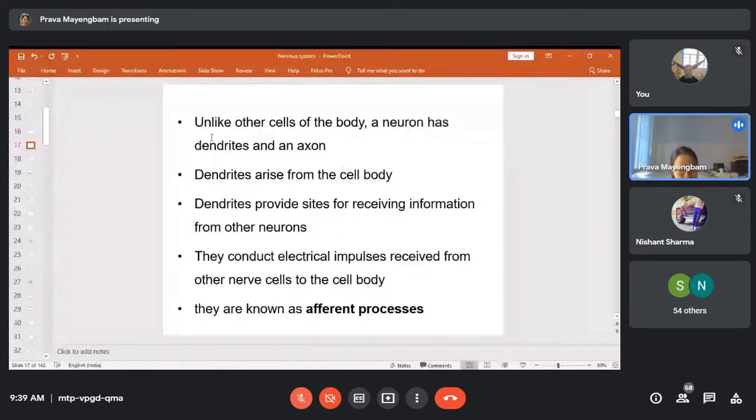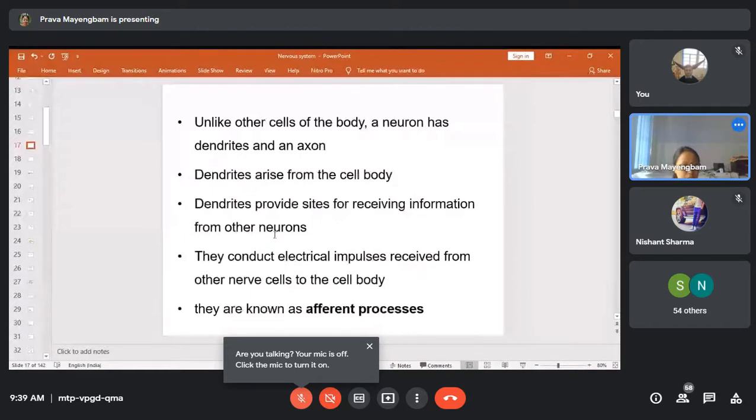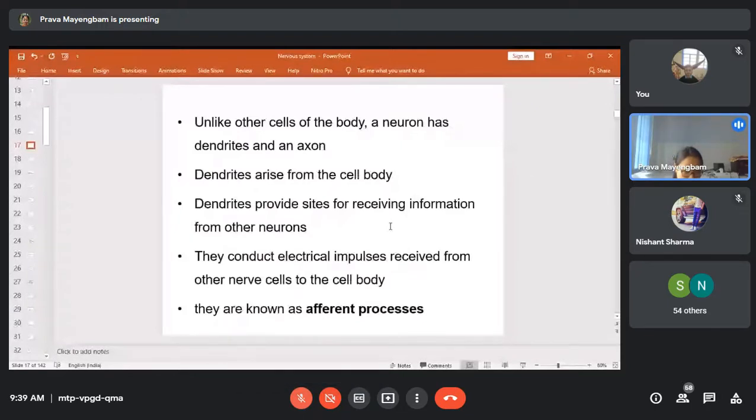Unlike other cells of the body, a neuron has dendrites and an axon. Do you agree with this? Dendrites arise from the cell body. Dendrites provide sites for receiving information from other neurons. Other neurons have axon terminals. Those axon terminals come into contact with sites located on the dendrites of this receiving neuron. So the information is received through those sites present on the dendrites.